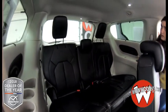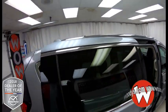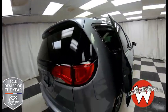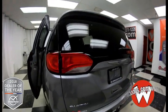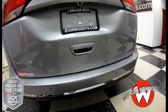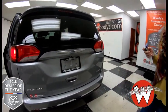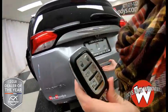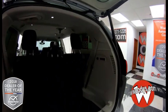Making your way around the side, you have your roof rack up top, lip spoiler in the back, your LED tail lamps, and your back windshield wiper, along with your Limited and Pacifica badging. This also has a rear sensing system that will alert you to any objects behind your vehicle. And this has a power liftgate and remote start on your key fob.